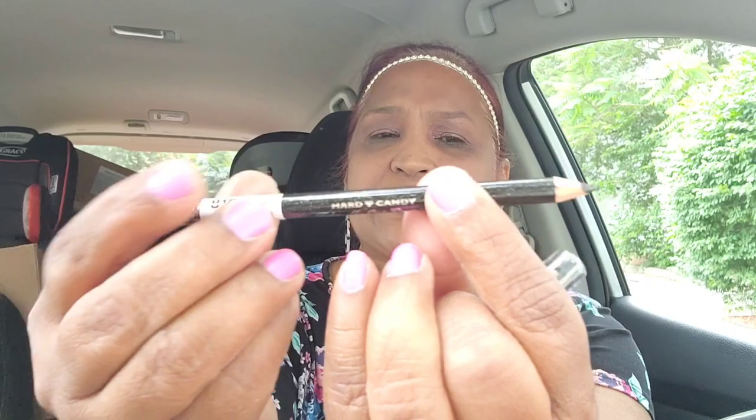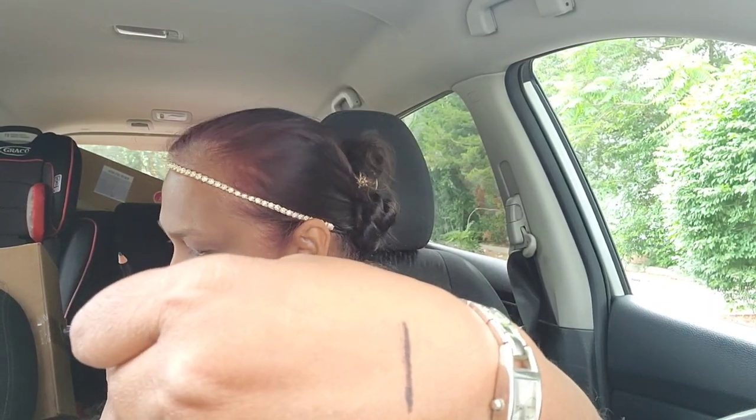And look at the packaging, it's absolutely gorgeous. Oh, and here is the sharpener that you sharpen it with. Really, really nice. Wow, it's very, very smooth, I have to say. I got a couple of these because they're nice packaging, they're great for giveaways and all that. So I got a few of those.